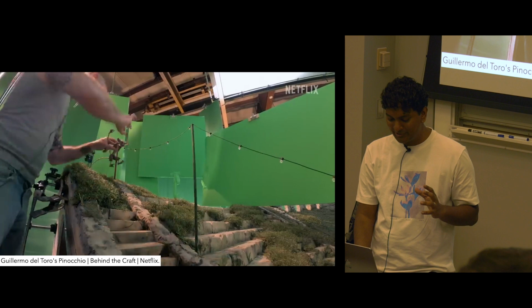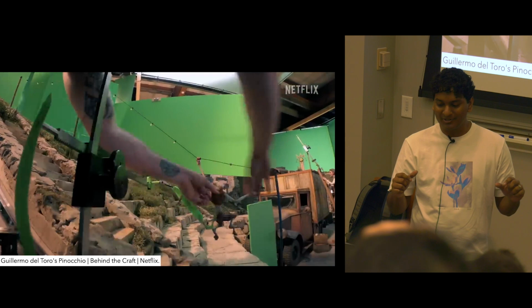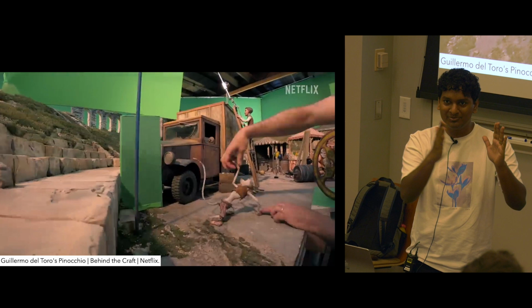So here is a clip from one of my favorite movies from last year. It's Pinocchio, it's on Netflix, and it's a stop motion animation movie. This means that every single frame in this movie was created by a human puppeteer moving everything in the scene, and you take a picture and then you stack them together and create this beautiful visual experience.